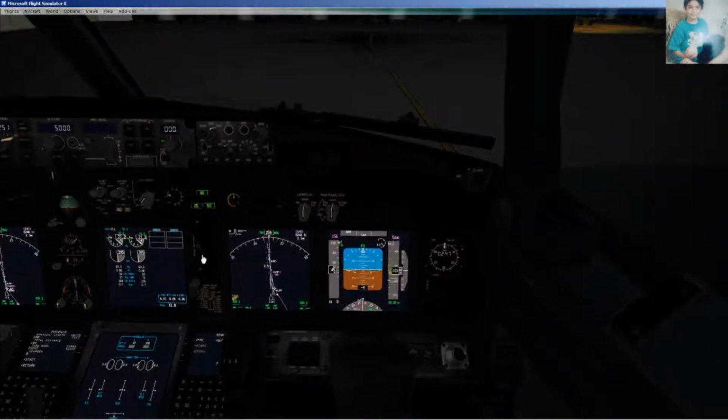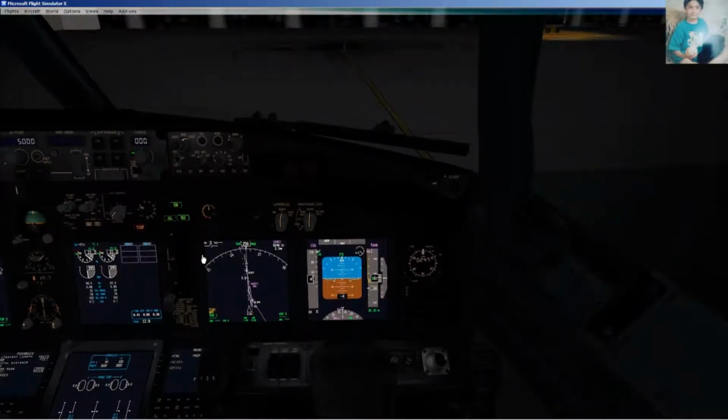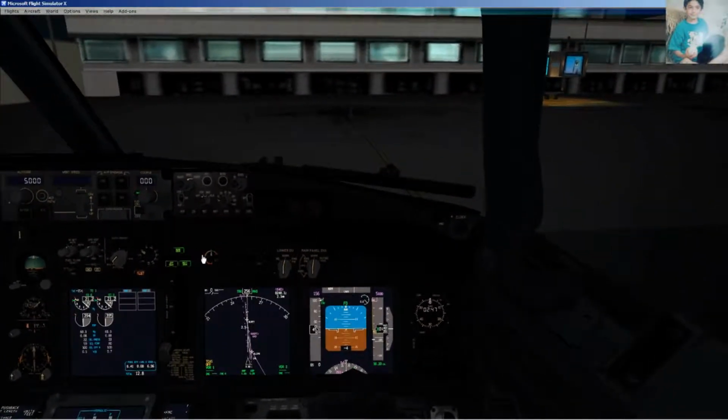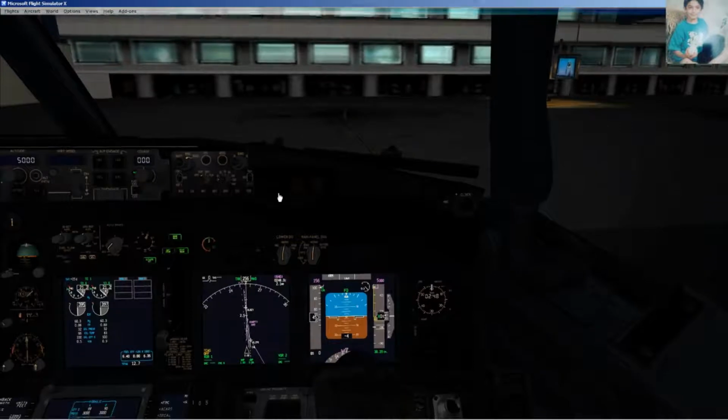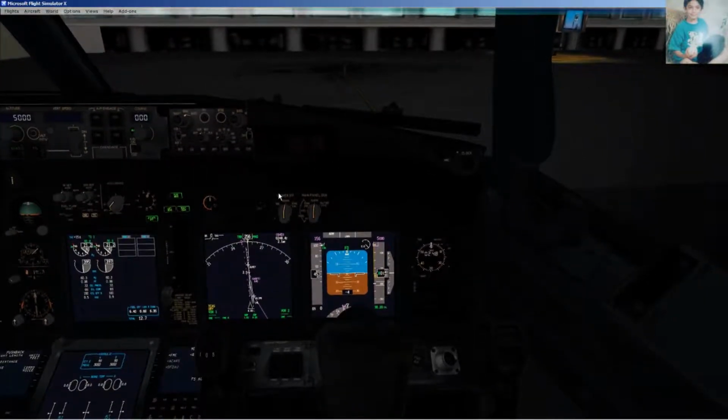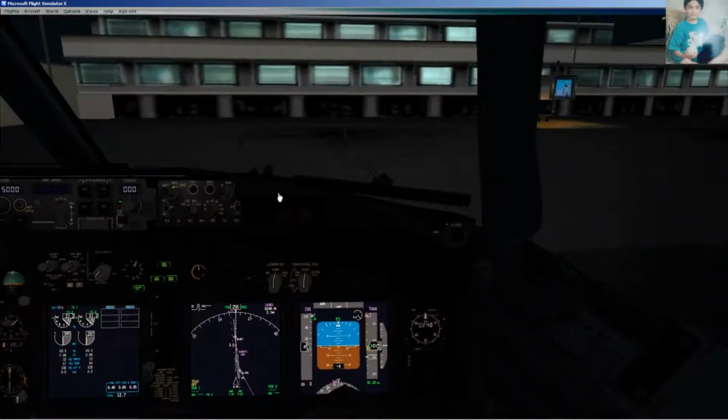And let's go ahead and do the before taxi checklist. You can do a lot of things from memory, but you always use a checklist just to verify. Generators are on, probe heats are on, anti-ice is off. Isolation valves are auto. Engine start switch is continuous. Recall we're going to check. Auto brakes RTO. Engine start levers idle. Flight controls are checked. And ground equipment's clear.